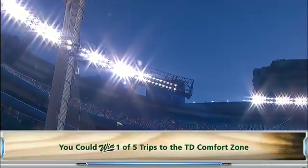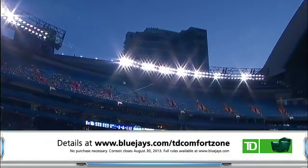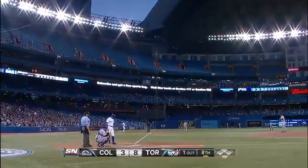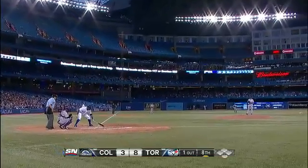What a beautiful night at Rogers Center. Cool evening. Not a cloud in the sky, and the Blue Jays are enjoying an 8-3 lead, trying to make it 2 in a row against the Rockies and stretch their win streak to 7 straight.